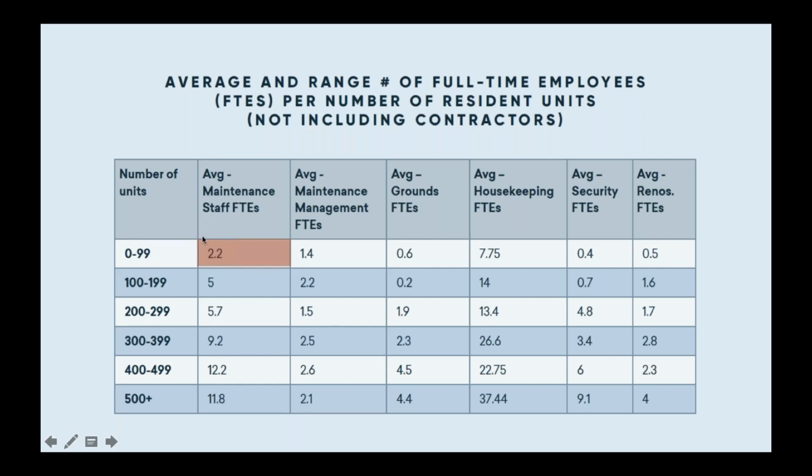I don't know of really very many sites that are between 0 and 100 units that have over 2 maintenance staff. Average might be 1 to 1.5, unless they're doing a lot of stuff internally or you have a really old building that you're trying to manage. So take this with a grain of salt. I share this because I want to encourage discussion around this, but there are some factors to consider. I don't think that anyone can look at this and say, oh my gosh, I am overstaffed or I'm dramatically understaffed, because it's a nuanced picture.